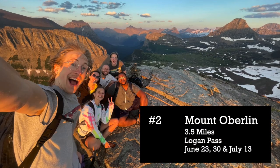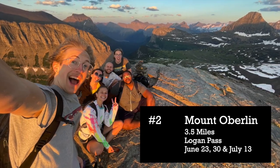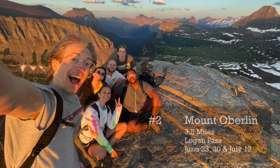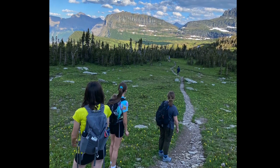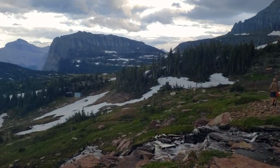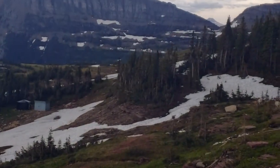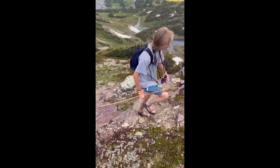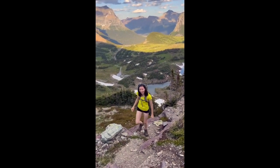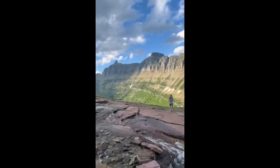Number 2, Mount Oberlin. This is a 3.5-mile round trip in the Logan Pass area. I completed this on June 23rd and 30th and on July 13th. Oberlin is Glacier's starter peak. It has less elevation gain than a lot of regular trail hikes, and you'll always see someone else out there climbing. The route is on the app All Trails, and it's not hard to figure it out yourself. You basically go up to the saddle between Clements and Oberlin, on trail the whole way, and then there's some fun rock climbing stuff on the way to the peak.